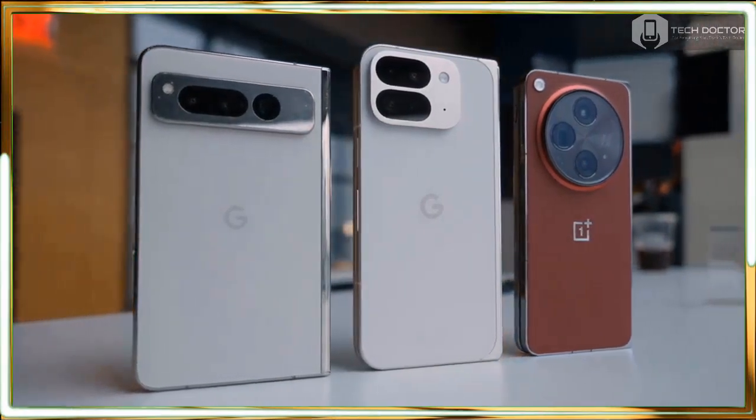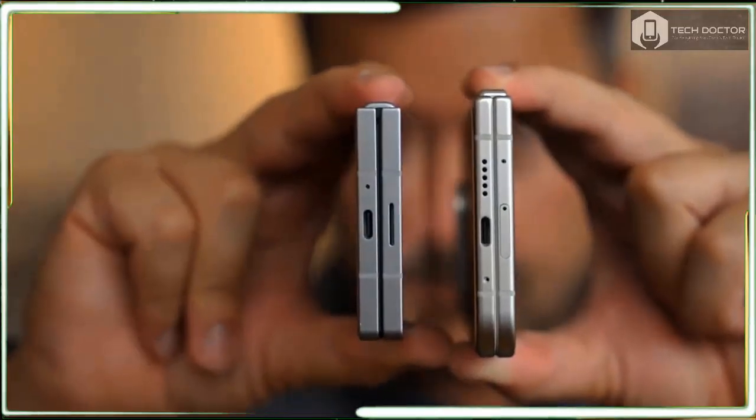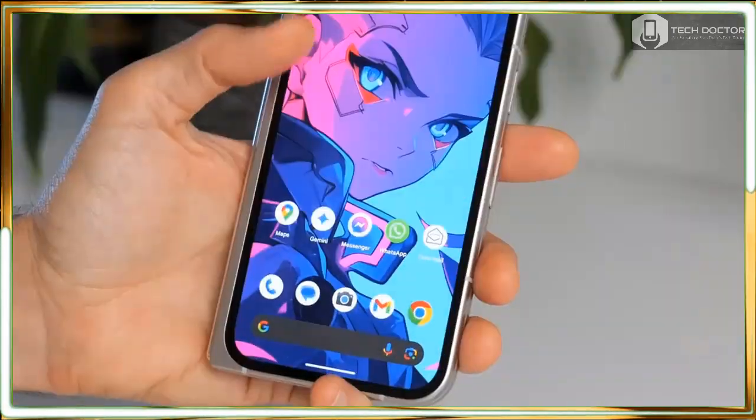It's also worth noting that the OnePlus Open comes with a whopping 512GB of storage with the base model, making it tougher to justify the Pixel 9 Pro Fold's value.